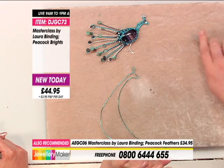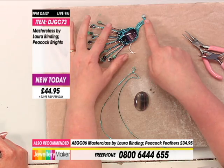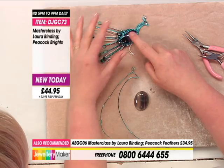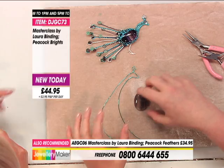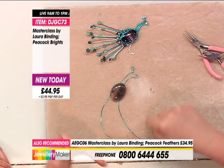Okay. Then what we're going to do is, just so that I've got an idea. Obviously you can see on this one here, we've done the head, and then you've got where the cabochon is. So we don't put the cabochon in until quite later on. We actually form a lot of the body first. But I do need to make sure that I can place it and form the shape around it.